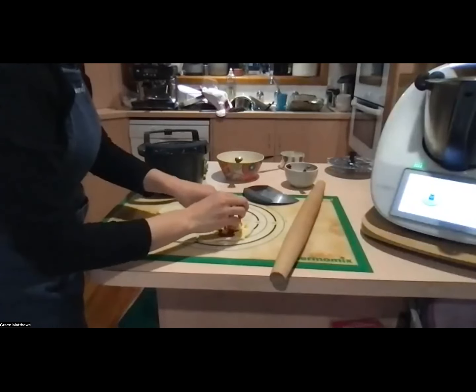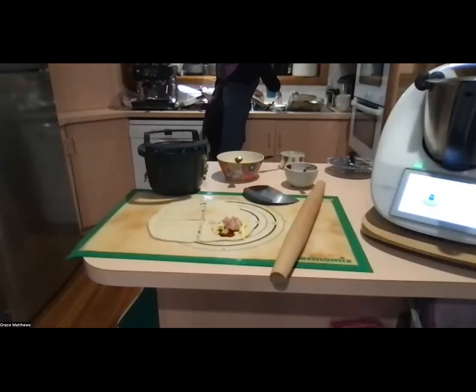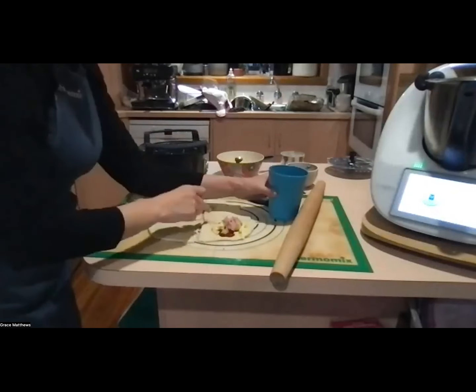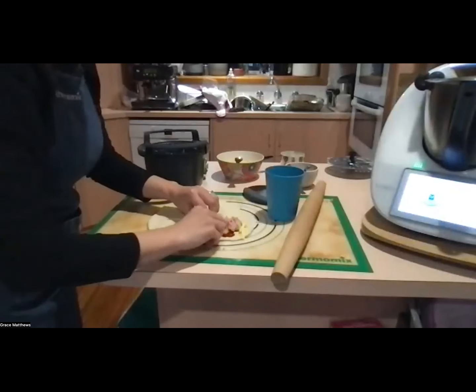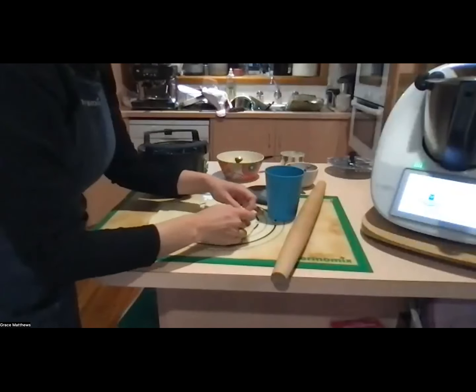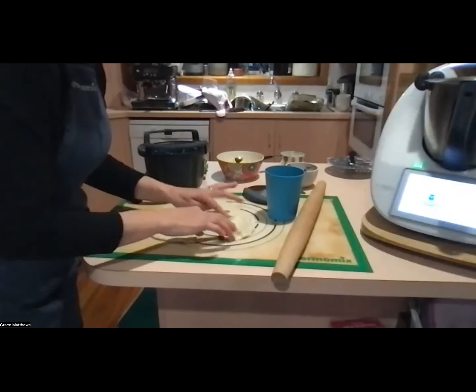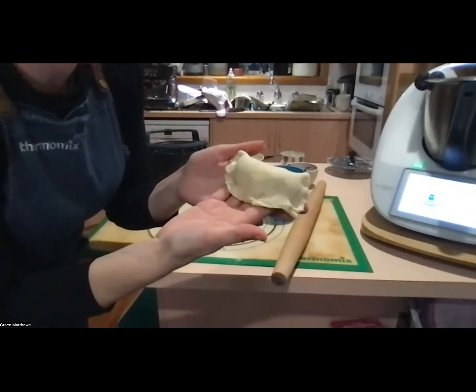Okay, and then what I like to do is, I haven't got my water here, I'll just go a little bit of water. And you just want to seal the pocket so it doesn't come open in the oven. So I'm just going to go around the edge with a bit of water and then fold over. And then you've got your little pizza pocket.